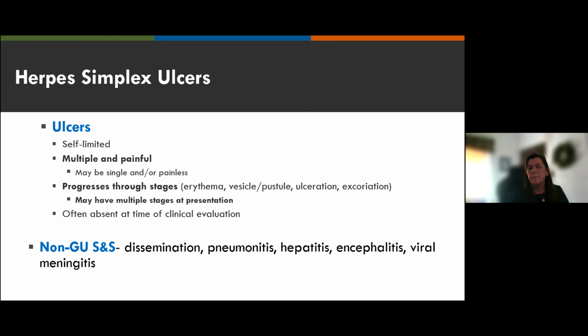The ulcers for herpes, again, most of you know this pretty well. They tend to be multiple and they tend to be painful. Although it is possible for them to coalesce a bit and look more like they're singular and sometimes be painless, the ulcers are typically multiple, painful, and they progress through stages from erythema to a vesicle, a pustule, ulceration, excoriation. An individual may have multiple stages of the lesions present at the time that they present for clinical evaluation, or they may be gone or not yet arrived. It's common for patients, particularly who are having recurrences, to know those recurrences are coming before they actually get the lesions. They'll start to have the pain and discomfort that they remember from their previous episode. Herpes does disseminate. It can cause a pneumonitis, a hepatitis, encephalitis, or viral meningitis.